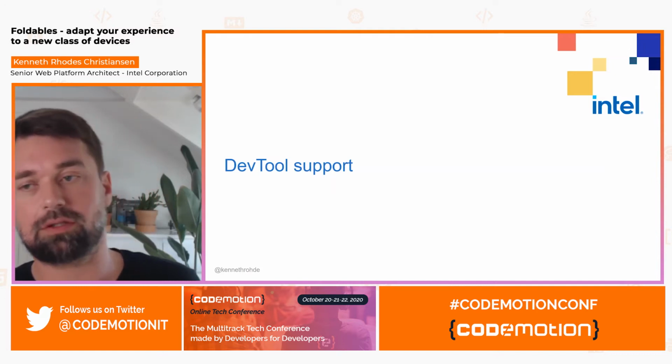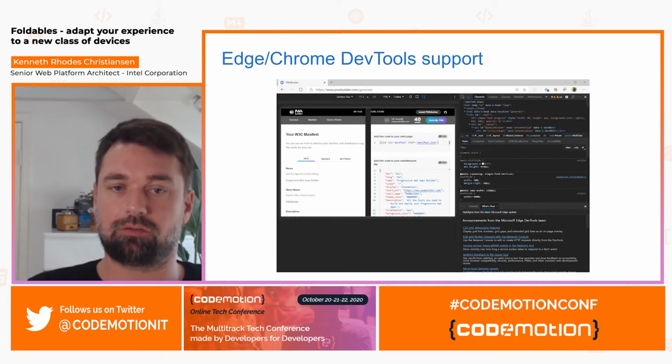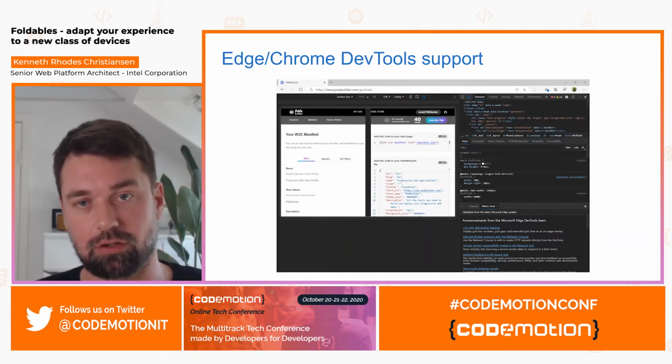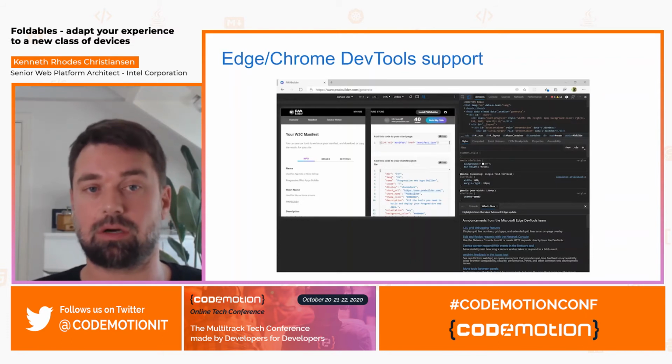There's also DevTools support coming to Microsoft Edge. I believe it's already in the Canary version. So you can see here in DevTools, you can go in and play around with these things as well. In this case, you would not need the polyfills. But the polyfills work in any browser out there.